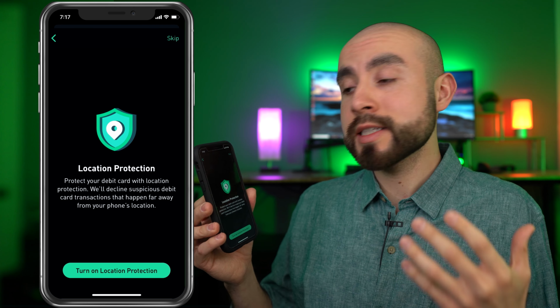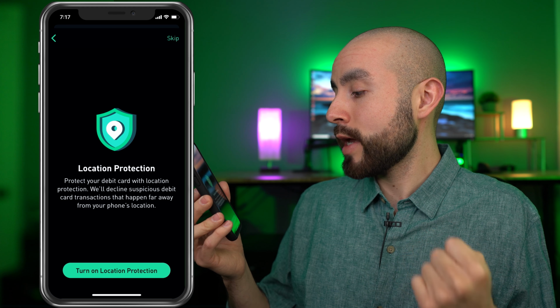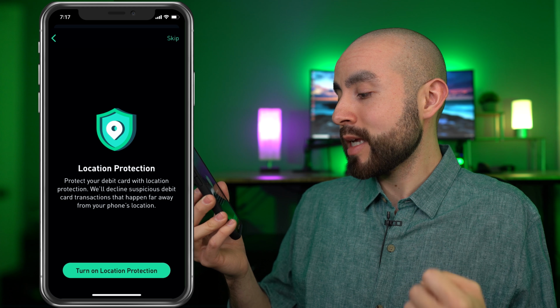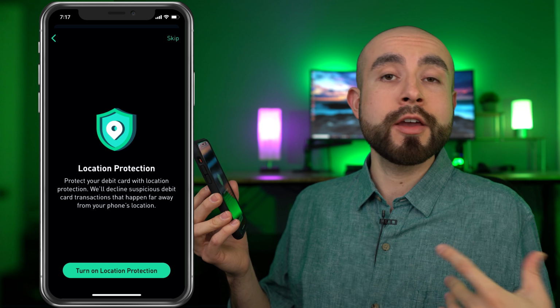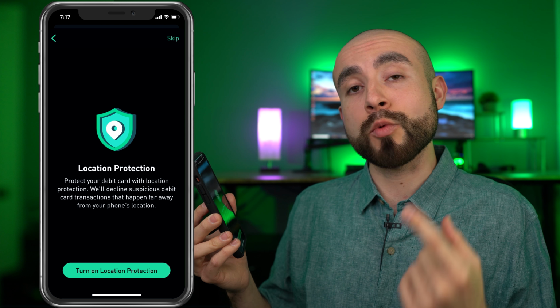And after you set up your PIN, it's going to ask you if you want to turn on location protection. Protect your Robinhood debit card with location protection. Will decline suspicious debit card transactions happening far away from your phone's location. So I think this is definitely a nice, interesting feature on Robinhood's end.